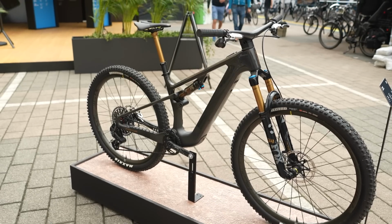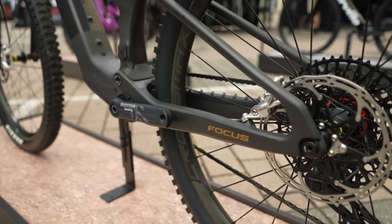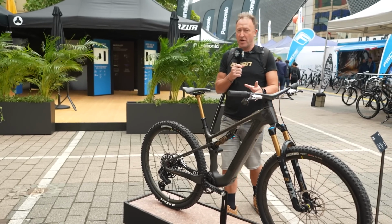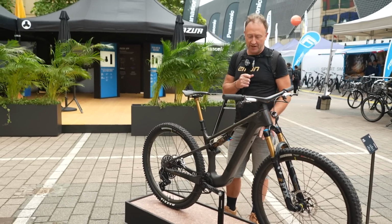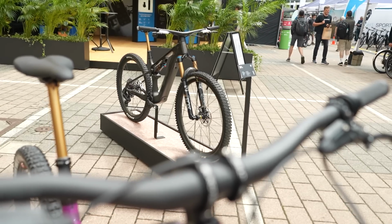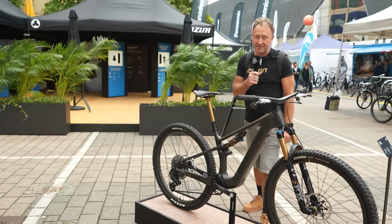Focus VAM2 SL, 16.2 kilos. These bikes start from €5,499. 29-inch wheels, 130mm travel. Fazua Ride 60 system on here, and like I said, with a 430 watt-hour internal battery. Very sleek, very light, and yeah, starting at quite a decent price.